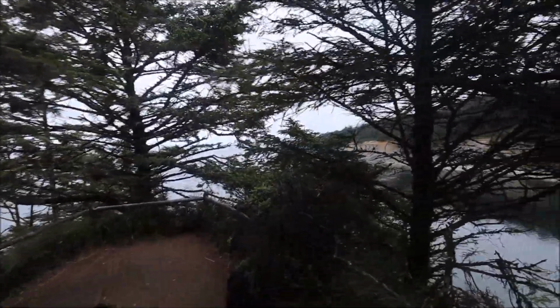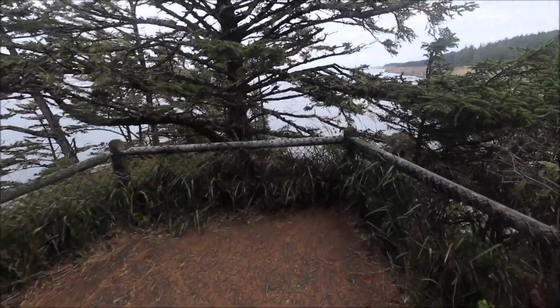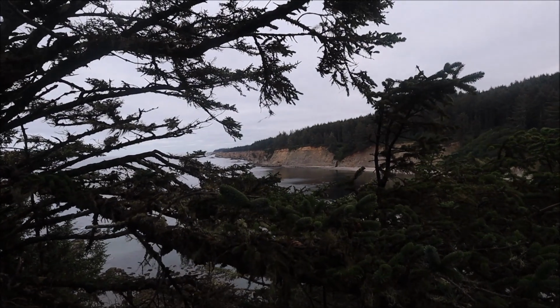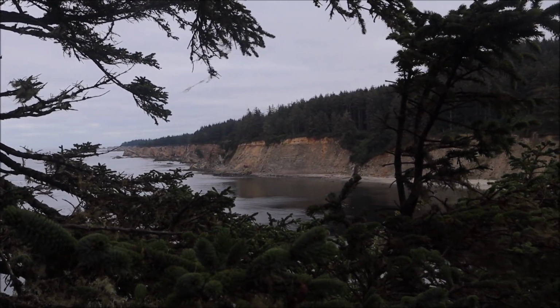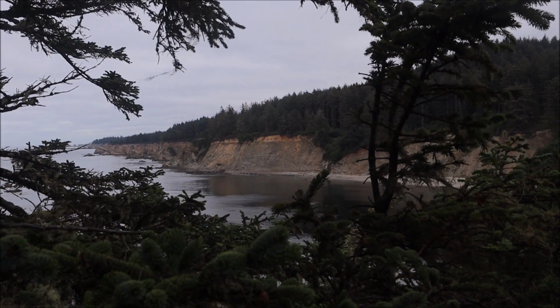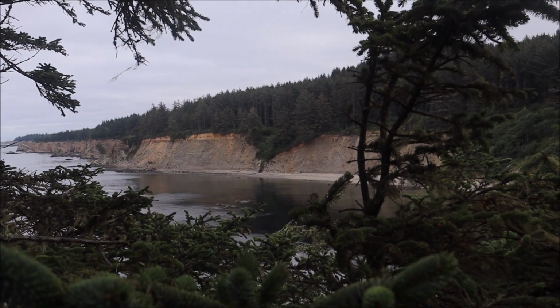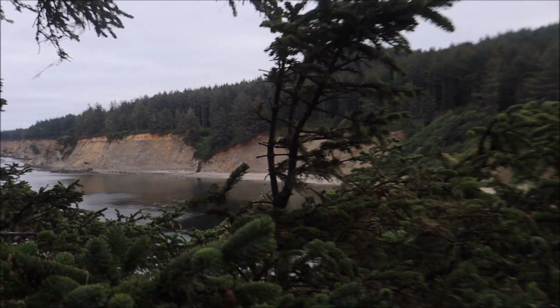It's paved, which, you know, I don't know if you could consider that hiking if you're on a paved trail. But just this view is amazing. I love those cliffs. It just goes and goes and goes like that, and the tree line goes right up to the cliff itself. Some of them are even falling off the cliff, because over the years that erodes, and it just continues to erode year after year. It's just fascinating to see that.